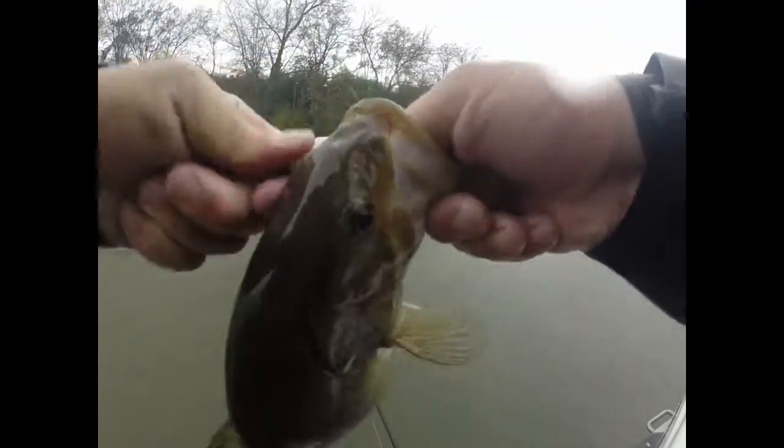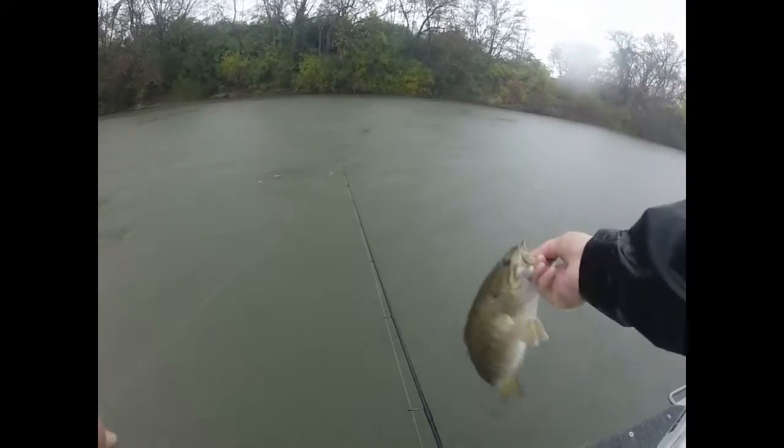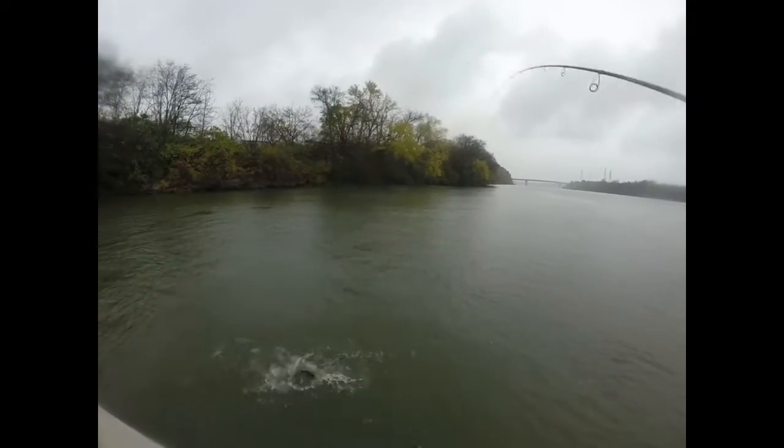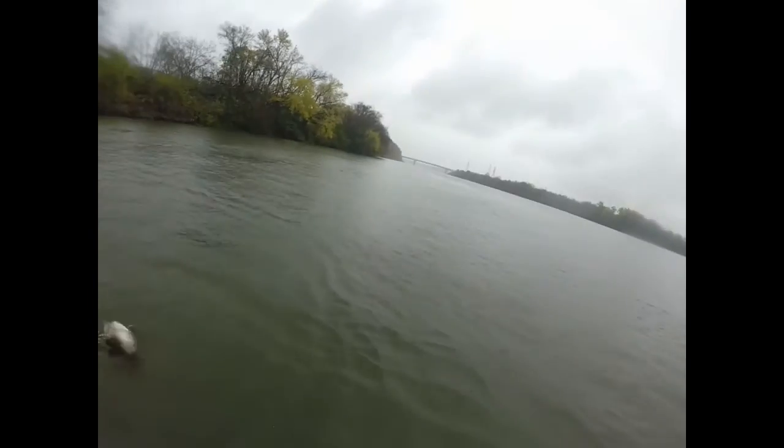And they're all pretty nice. You can select up a little bit by throwing a bigger swim bait like that, but it's all really nice fish. I wish it wasn't raining so hard, I could keep the camera going. Getting a little smaller, but that's still not a bad one. Chunky.